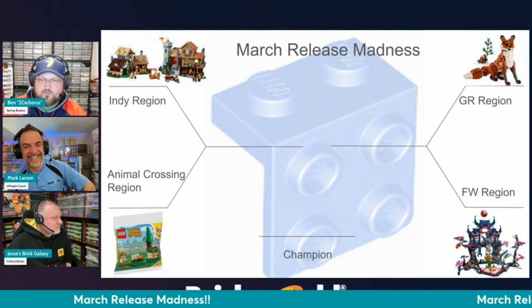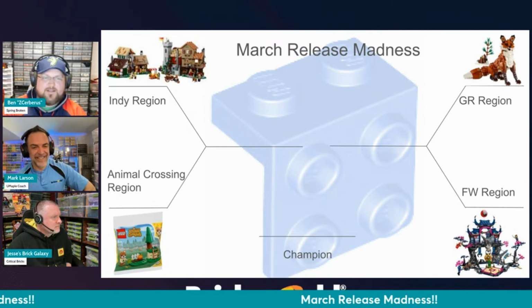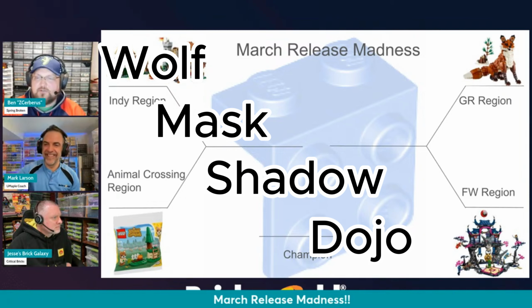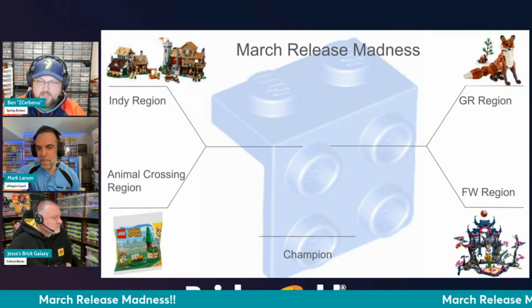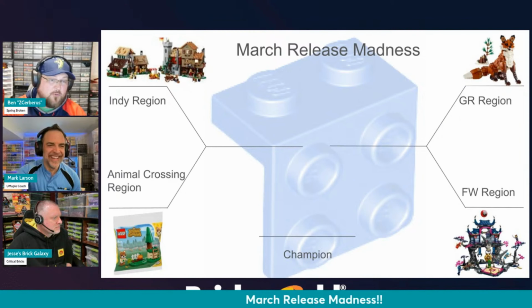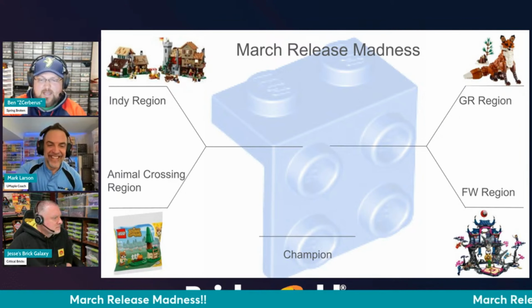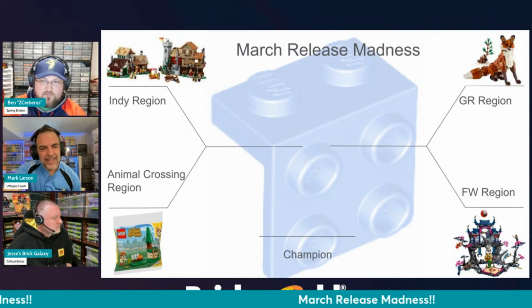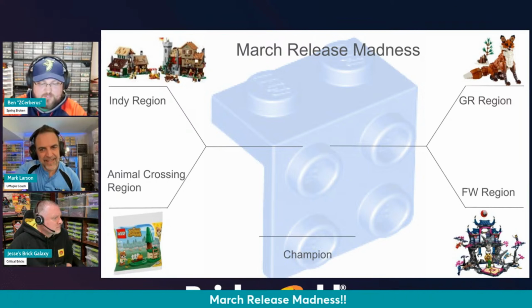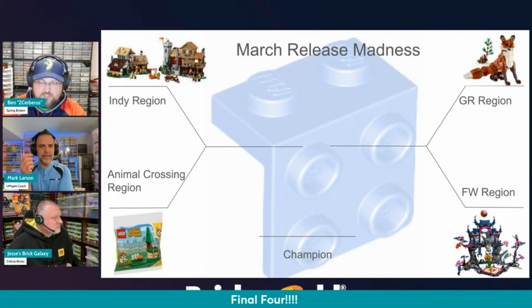The Shadow Mask Wolf Dojo, the Temple Dojo Shadow Mask, no, it's the Wolf Mask Shadow Dojo, which took out, I think, what a lot of people thought was perhaps going to be the number 1 overall seed, Snow White and the 7 Dwarfs Cottage. It did not make it because of our Ninjago set here. So here's our Final Four. Maybe a couple surprises in here, a couple of low seeds from their region.